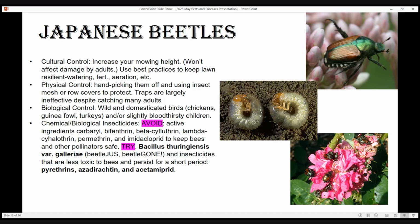This was one place where I kind of fell down the rabbit hole and was doing research. There's this product from a company called Beetle Gone, and they also make something called Grub Gone. It's a bacteria in a sprayable form, and it's supposed to really help with both the Grub Gone for the larval form and the one listed here for the adult form. So that's something to try and probably the first recommendation.